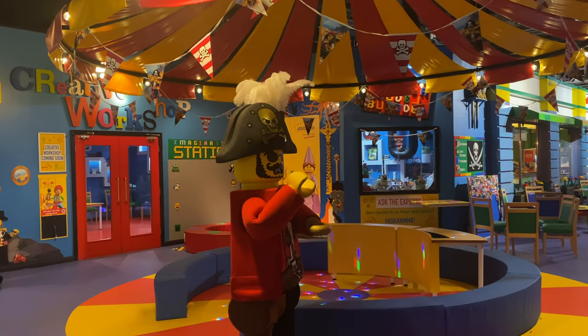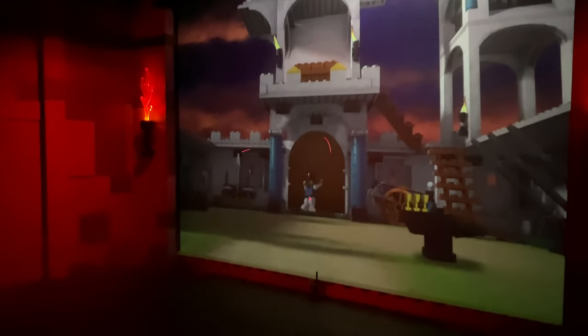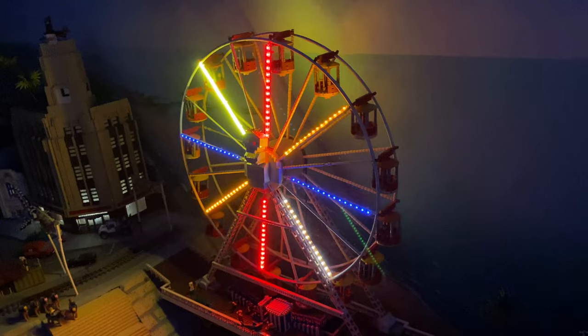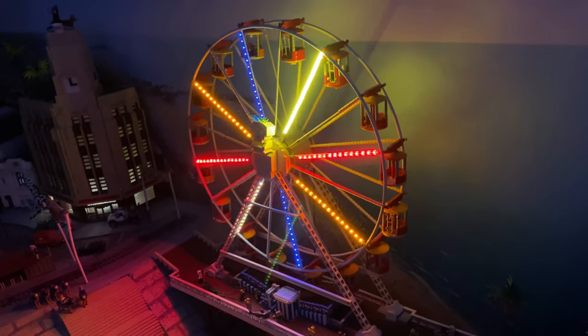Arr, mateys. In this video, we get to play with Lego at the Legoland Discovery Centre Adult Night in Manchester. We ride some rides, play some games, and get to play with Lego. What could be better? Join us for some pirate fun.